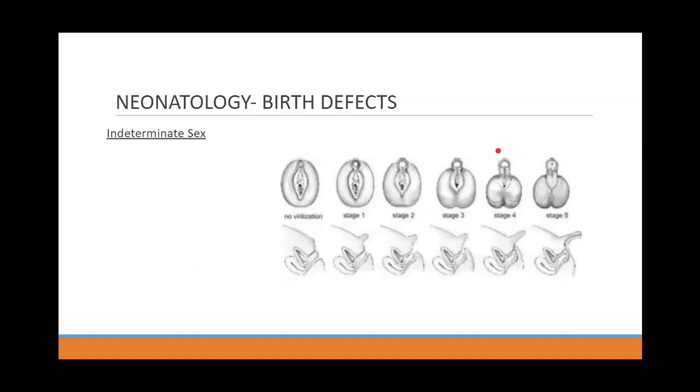Here's a couple images of what we can see. So this, depending on the stage, can appear in lots of different ways.